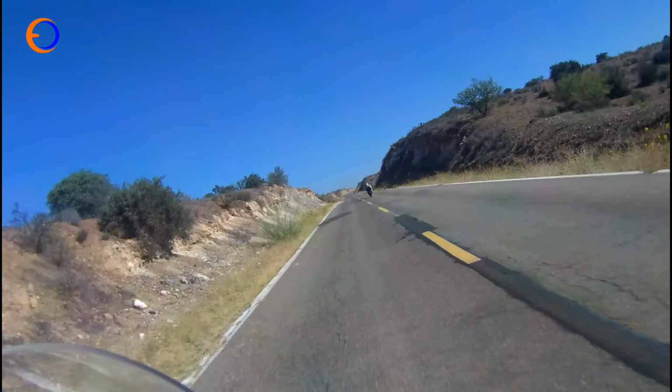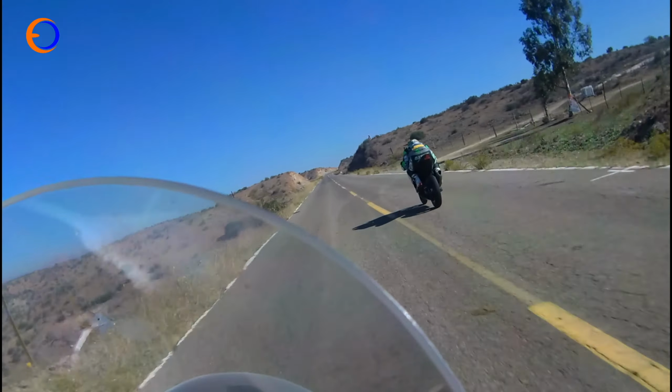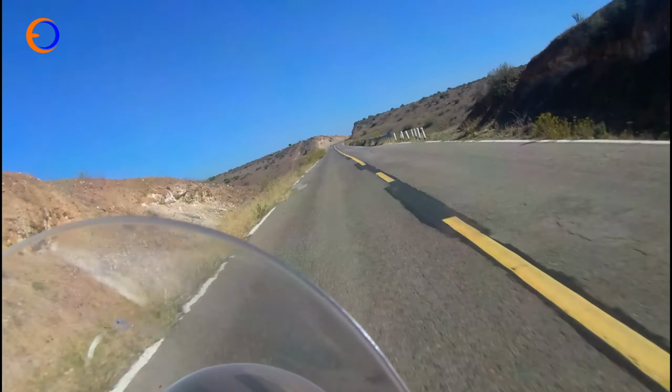The BMW is building big speed down here and flies past Andy Gow on his little 400 Ninja, no problem at all.